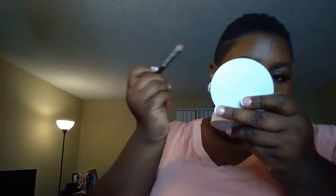Give my eyebrows a little bit of detail. And yes, for those of you who are wondering, she is using a brow pencil, old school. Not a micro brow pencil, a real deal brow pencil. Old school for real. And I'm going to clean up under my eyebrows just a little bit.